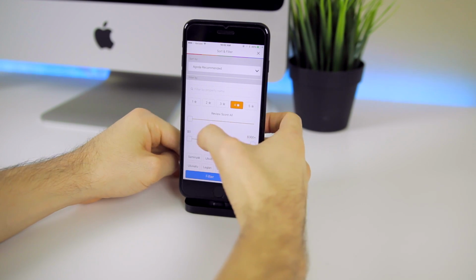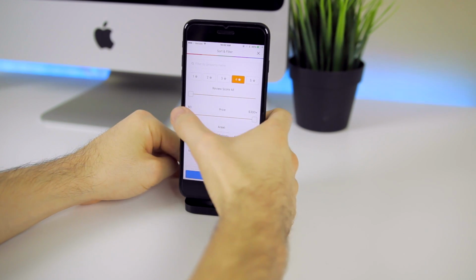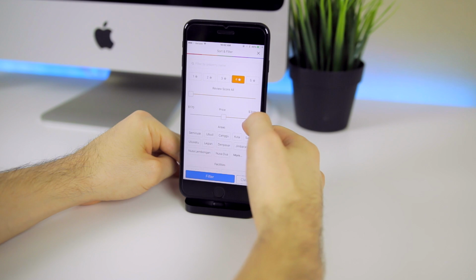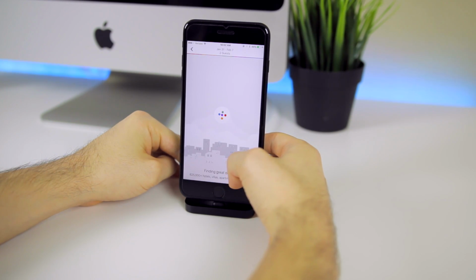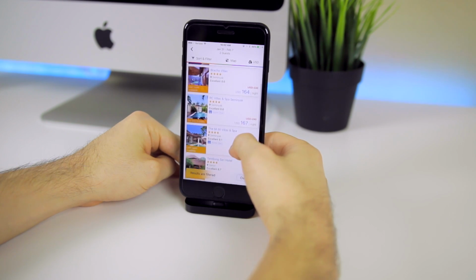You can filter to show only like 4 or 5 star places, or by budget. If you have a certain budget, you can filter it down by that, or whether or not you have pets and different areas of the city, things like that. You can filter it down to your liking.